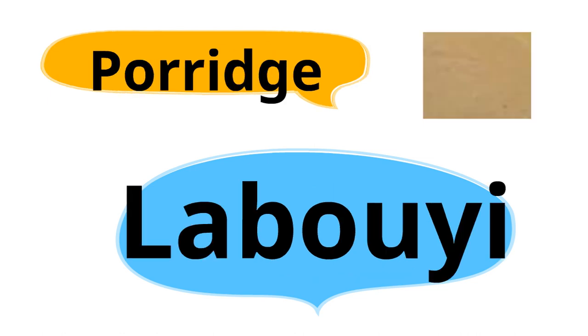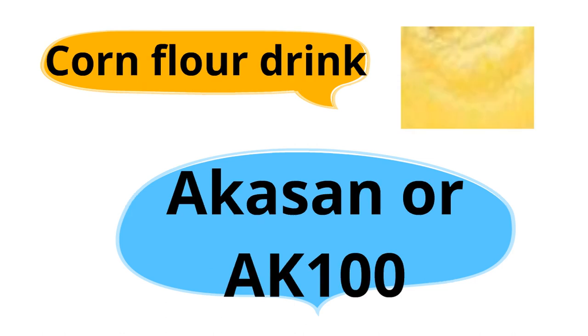Porridge. La bouillie. I've seen people make la bouillie with green plantains, flour, potato flour, oatmeal. Some type of corn flour drink. Akasan. Mostly you'll eat it for breakfast. And if you add milk to it, it's really good.